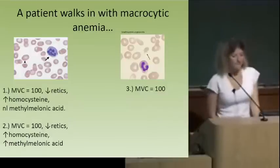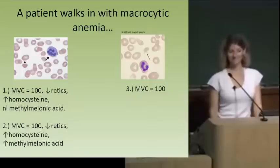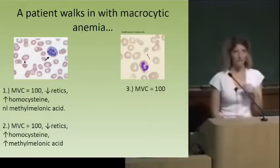If the MCV is high and you've got one of these dudes, this is called an acanthocyte. Remember that from Nan Claire? What would cause that? Liver disease. So liver disease is another cause of macrocytic anemia, and acanthocytes on a smear help us out. I'm going to tell her y'all didn't remember.